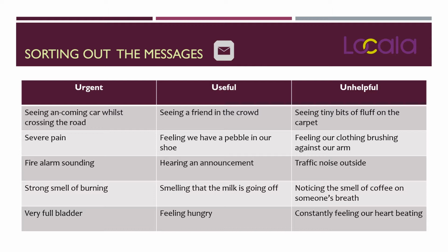So in the same way, we can see how urgent it is from our touch sense. If we notice really bad pain, we need to do something about it straight away. If we've got a pebble, say, in our shoe, we need to be able to feel it's there so we can get it out before it causes a blister or an injury. But if we're just feeling our clothes brushing against our arm, we don't really need to know that and it's not important. So you can see again, there's some examples with sound, with smell, and also from messages inside the body. So I'll let you have a look at those.